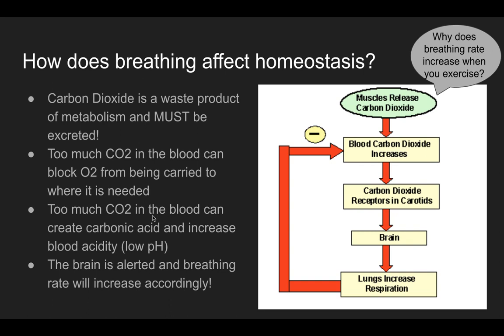If you have too much carbon dioxide in the blood, it'll create carbonic acid, and it increases your blood's acidity. Your blood has to remain at a very constant pH. If it gets too low, so the acidity creates a lower pH, that triggers warning signals for your body. And your brain actually will alert your body to increase your rate of breathing.